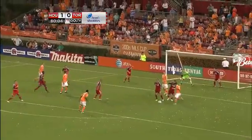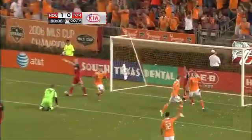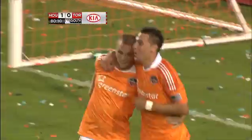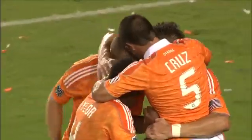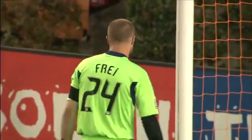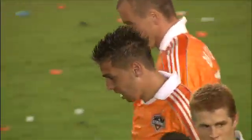Comes towards Haino. And then it's driven in. And that is the game-sealing goal for Houston Dynamo. Jeff Cameron scores it. Too easy in the end. It just fell to Cameron, who knocked it home. And Fry did his best with two wonderful saves, but he couldn't keep that one out from Cameron. Game over.